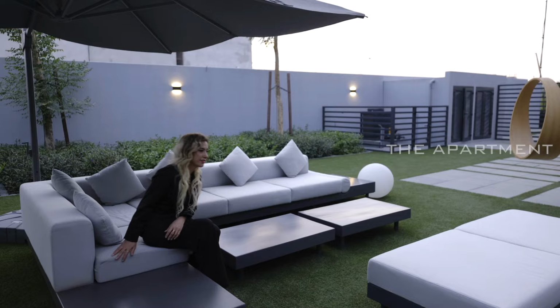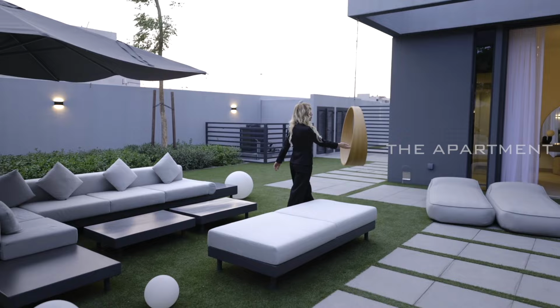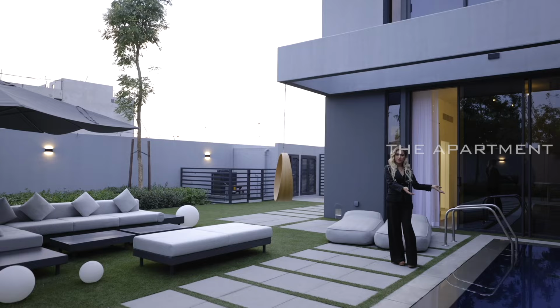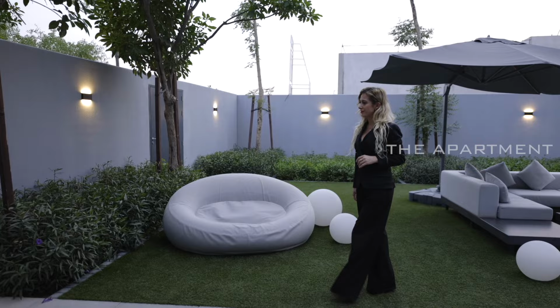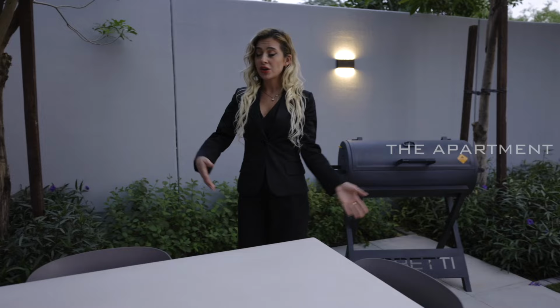As we continue on our tour, we have 2 sun baths here. You can put more. And that's your super attractive swimming pool. Would you like to dive into the swimming pool on a hot day? This is your beautiful landscaped garden. We have another sitting area in here, and that's your barbecue. And this is your al fresco dining table. You can put a bigger dining table even.